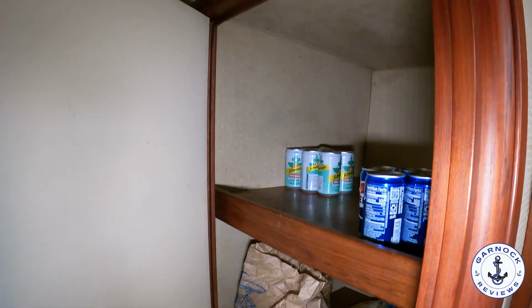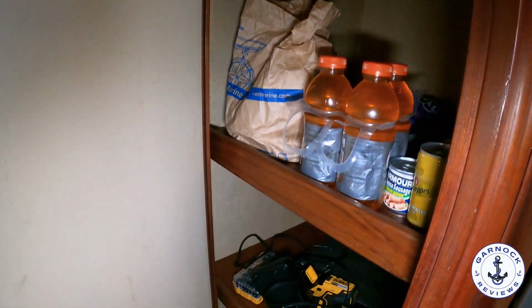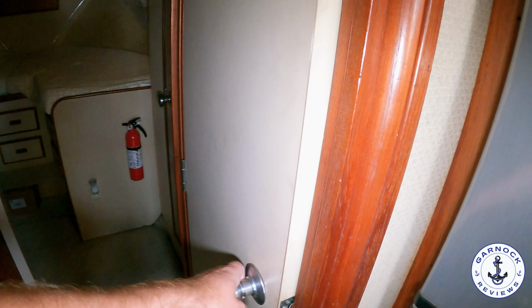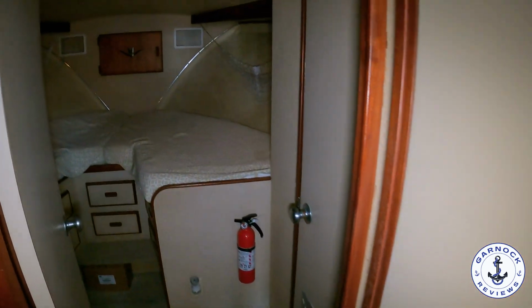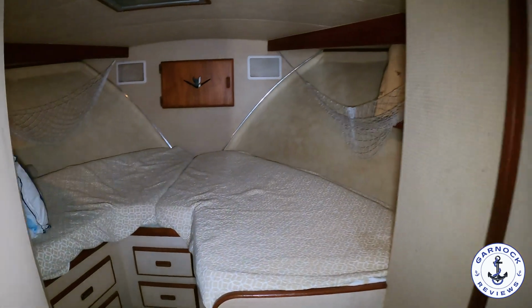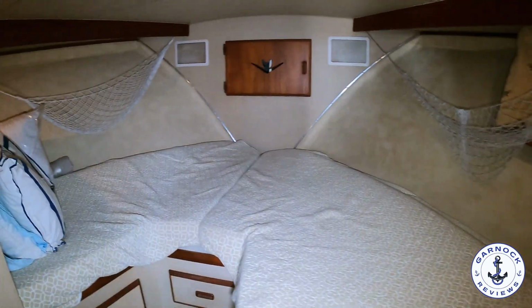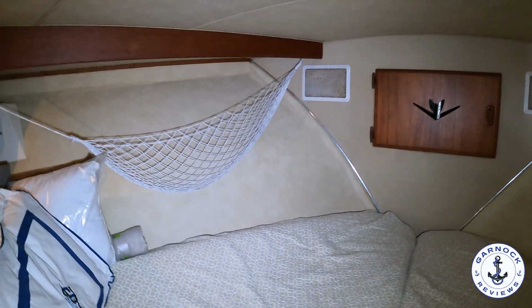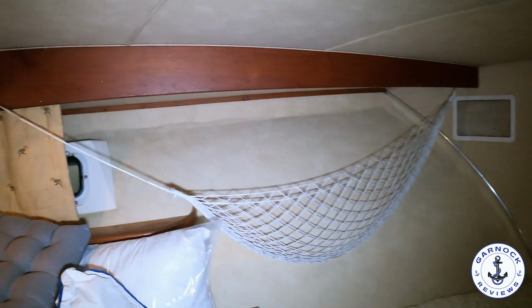And then moving back into the main passageway, opposite is another storage area which has got plenty of shelves in it. You can use for pantry, but you can use for storage in general. You can see this current owner's got different tools in here as well. And then you've got the V berth on the bow. And this one's got opening portholes to both port and starboard on the side hull. You've got the large hatch overhead.